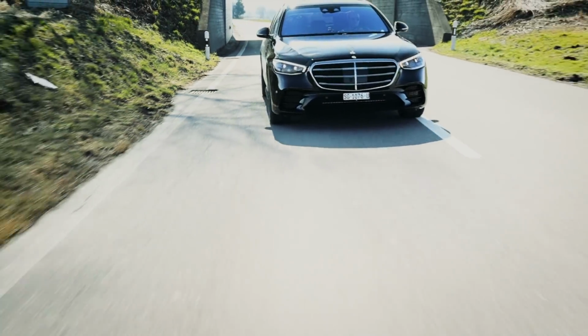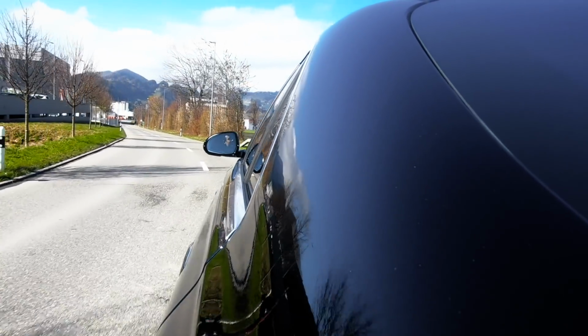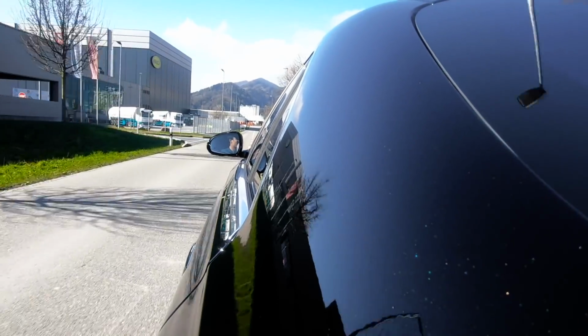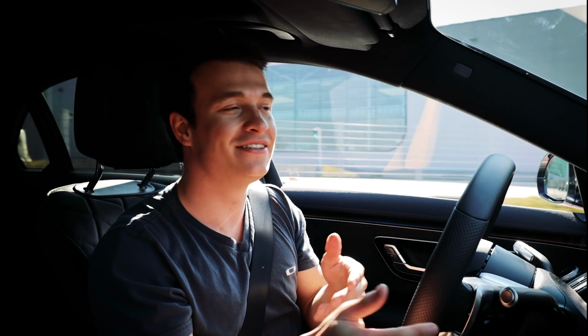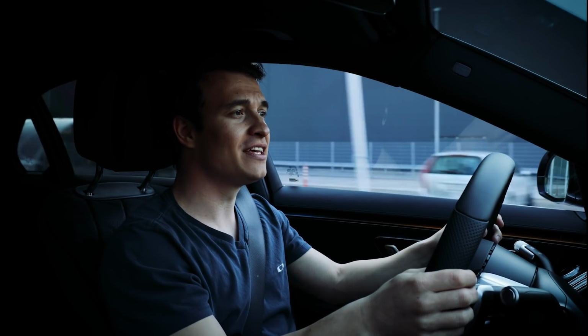And then the first corner here, we have the right front leaning down a bit, but honestly, I don't think this really comes across on camera. This is just a next level driving experience right now, if you want the comfortable driving experience.